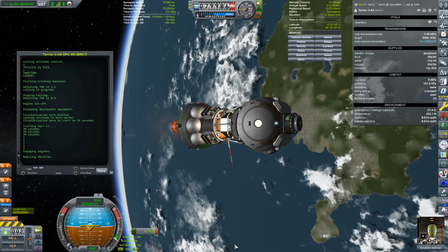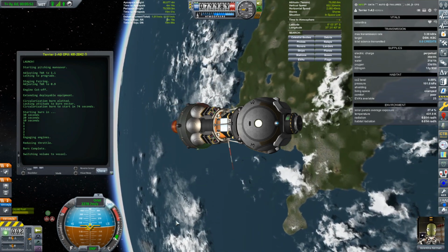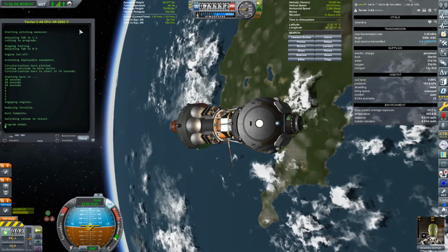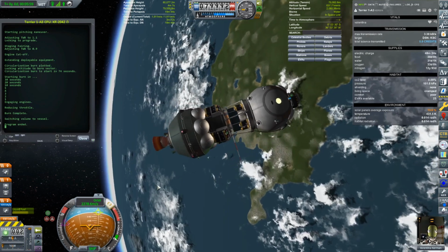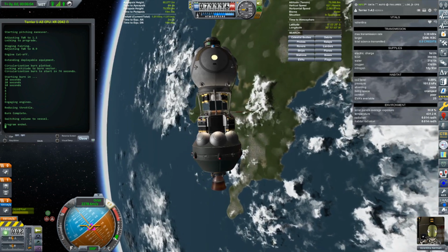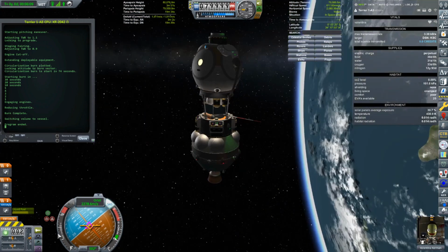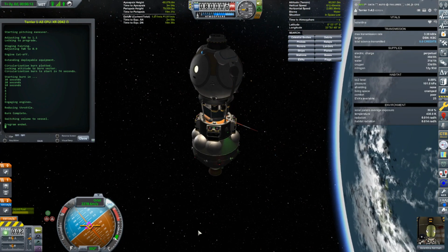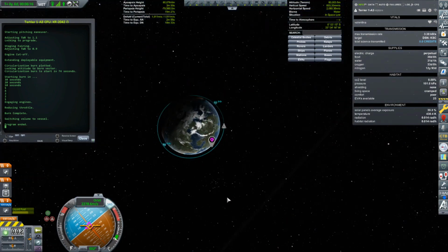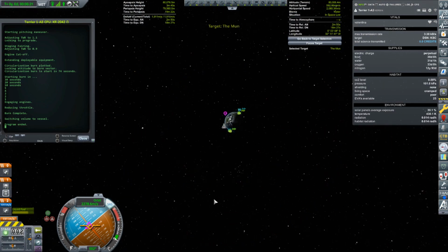Alright, we are almost ready. And boink, there we go. Okay. And program has completed. Actually, we'll tuck this away because we're going to be doing a burn a little bit. Put this onto the normal vector. Valentina, only being level 1, doesn't have the ability to lock onto normal vectors automatically. Alright, let's plot our course out towards the Moon. Oh, let's lose everything here. Alright. Moon. Set as a target.